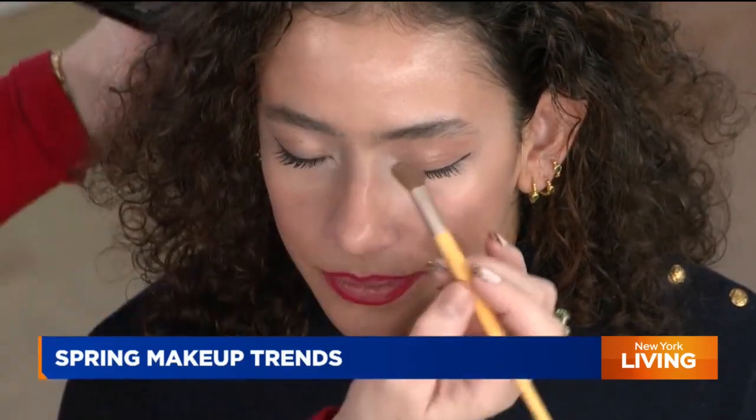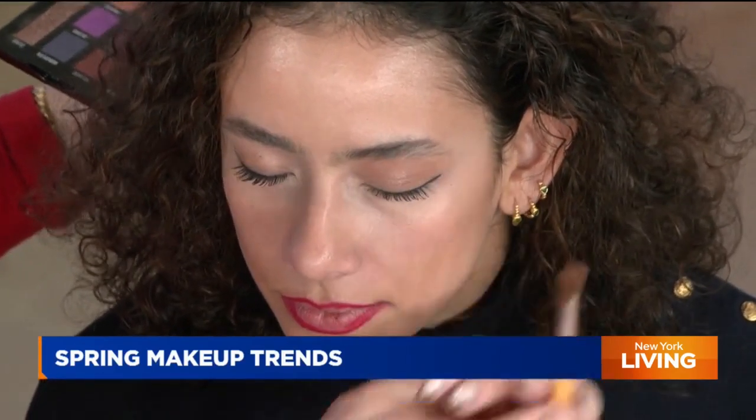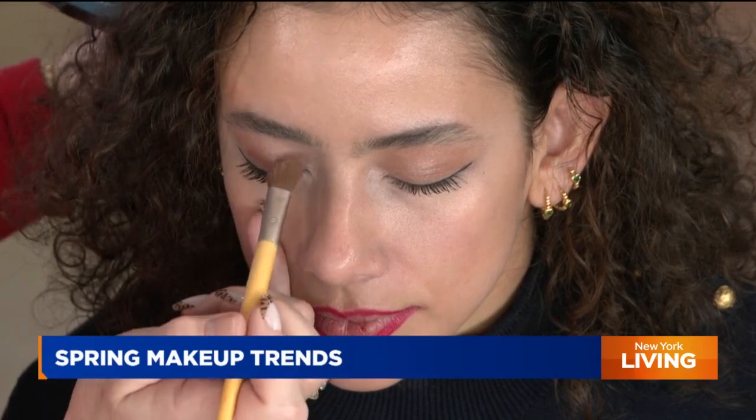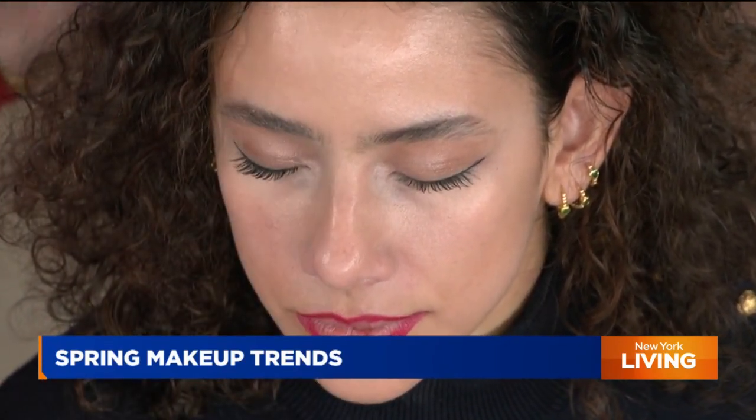We even saw this on the runways for the following season, so this look is definitely going to be around for a while, so you can play with it. And it's also universal. We all have a shadow palette that has a shimmer, a matte, and a dark. The shimmer can be anything as long as it's not much deeper than your skin tone. She's so gorgeous. I love it. Last but not least, the lips.